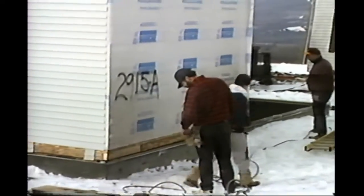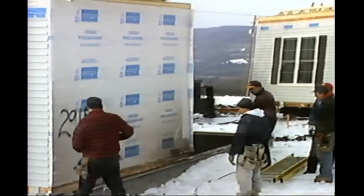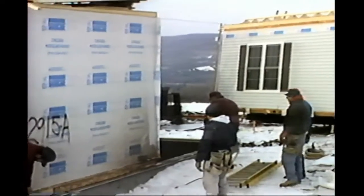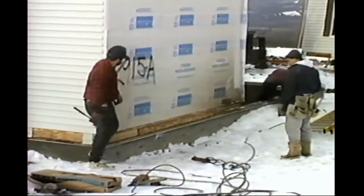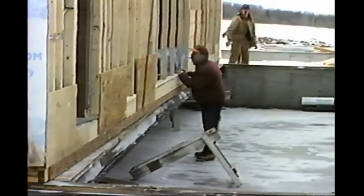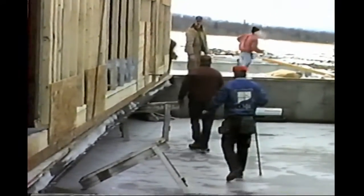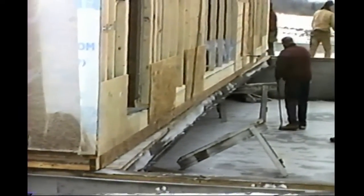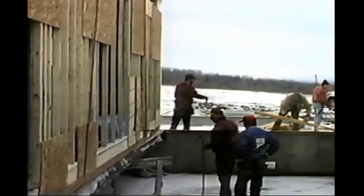Mark wondering what's happening over here. I heard some comment about the foundation. They have a steel beam here that goes underneath the two halves of the house. The beam looks so flimsy, it looks like the house is going to hold the beam instead of the beam holding the house. Well, I guess everything works out all right in the end when you put all the pieces together.